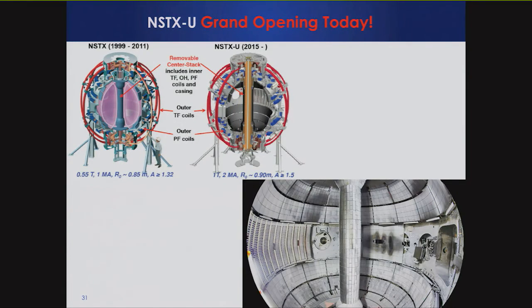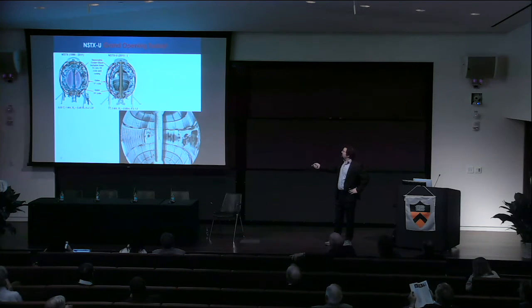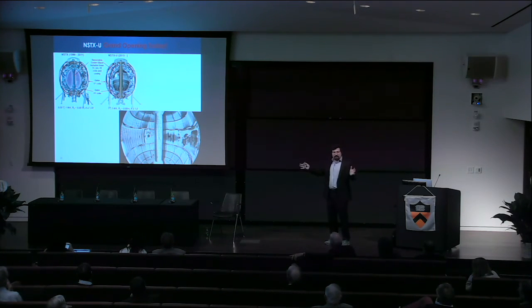I'll end with: today is a great day. We have too many grand openings. The NSTX upgrade is a big opening today as well. The Secretary of Energy and Senator Booker are going to be at PPPL today, so I'll have to leave to go there. But the main reason they're here is this upgrade, which apparently costs roughly the same as the Andlinger building. Hopefully we'll be able to do great experiments there as well. Thank you.